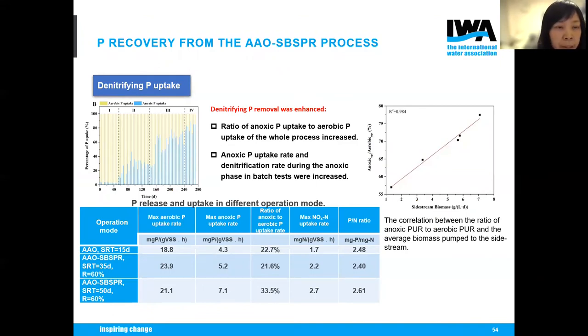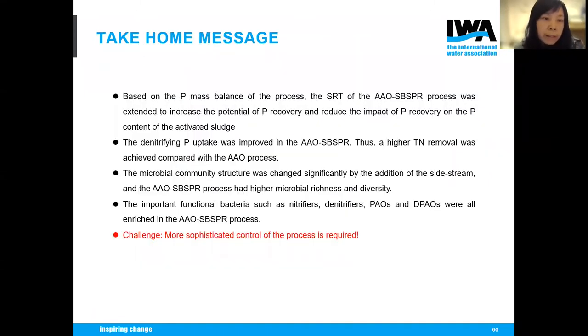Next slide, please. Also, we can see that when the systems switched from the AAO process to the side stream process, we have a much better denitrifying P removal. And from the stoichiometry, we can see that the maximum anoxic P uptake rate actually increased much compared with the AAO process, and the denitrifying uptake rate also increased. And with the higher side stream biomass, we have a higher ratio of anoxic P uptake to the aerobic uptake.